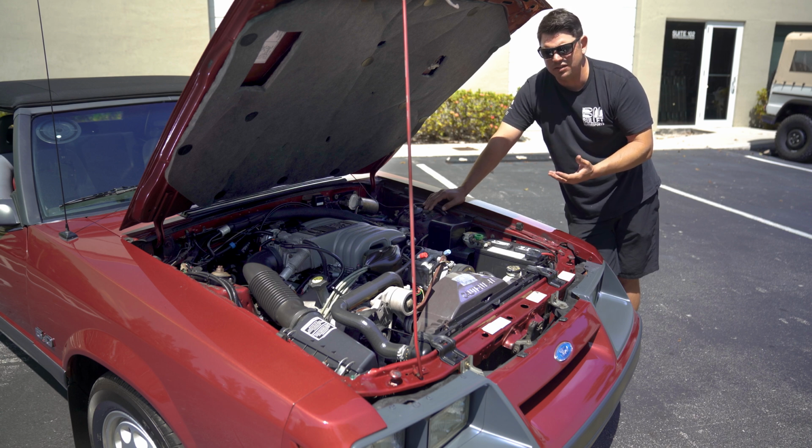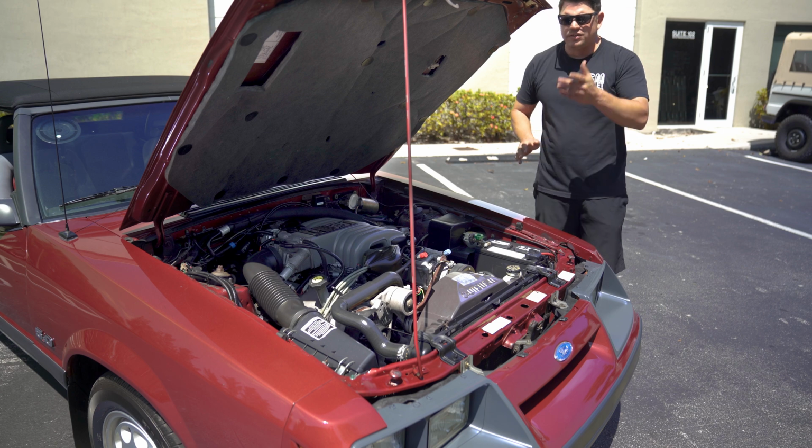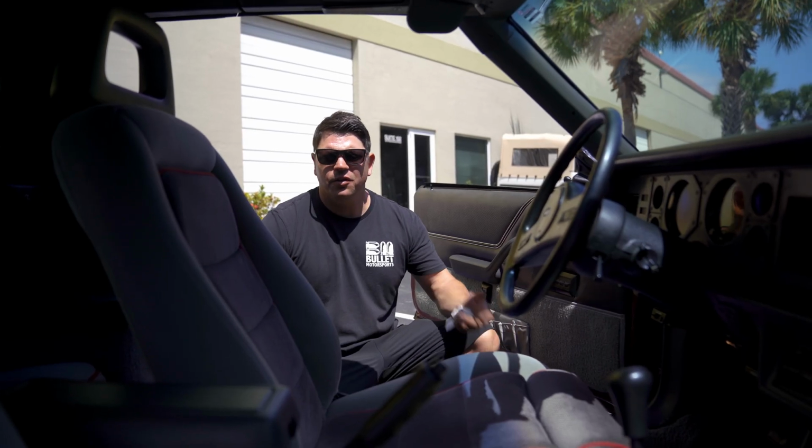We've sold 99% sight unseen on the internet, and we're going to continue to do that. And this is a nice one. Let me close the hood and we'll show you the interior. Taking a look at the interior, very, very clean.